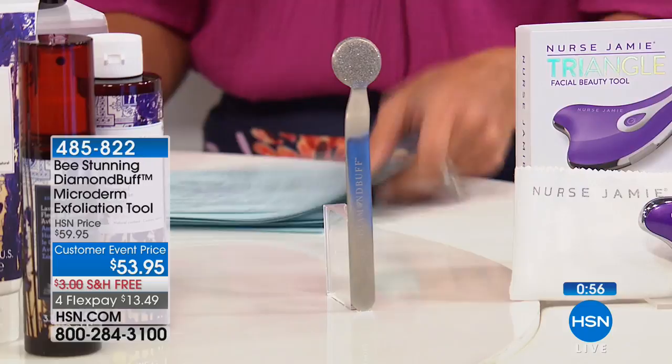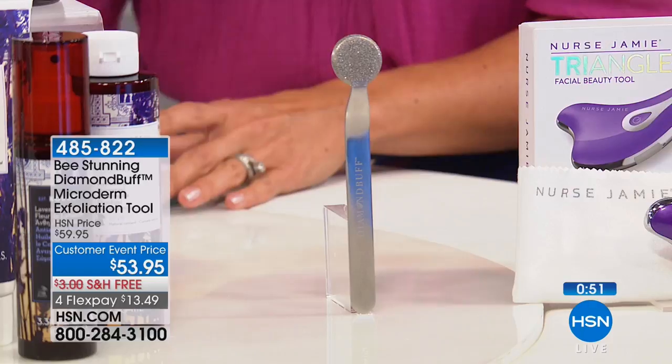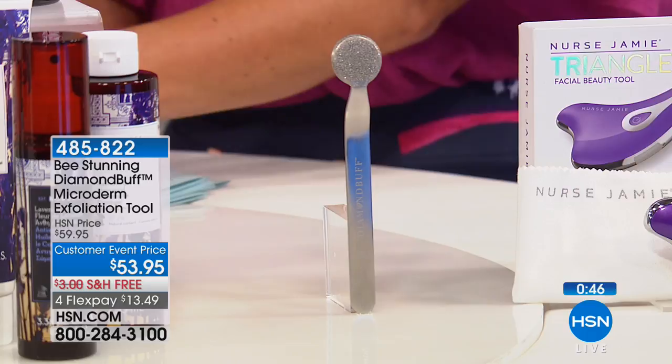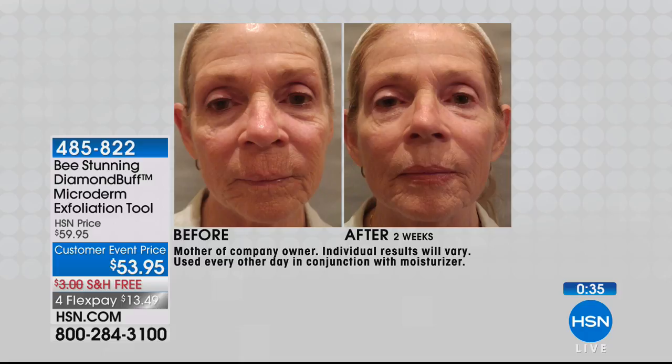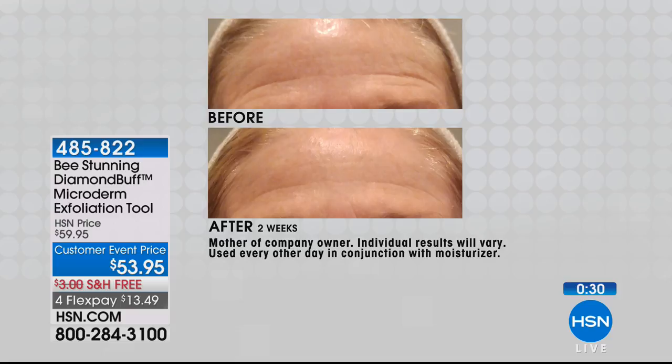All right, well, this is the Bee Stunning Diamond Buff Microderm Exfoliation Tool. And my very first microderm, I went to the dermatologist, and this is exactly what they used. So this is a tool like they use in the dermatology offices. There's no plug, no battery, nothing, just your own pressure. Now, she used this for 4 weeks. Look after 2 weeks. Look at her forehead. Wow. Look around her eyes and her chin. I mean, this is incredible. Today, it's $53.95. We'll ship it to you for free. And as with all of our beauty, it's $13.49 on Flex Pay.